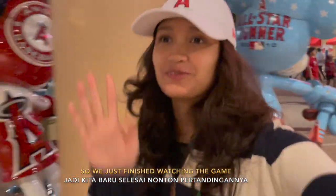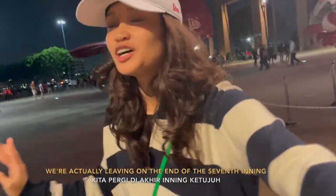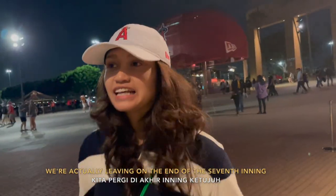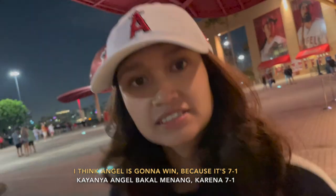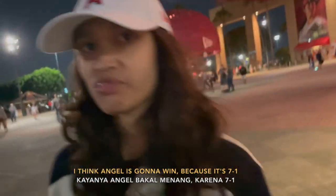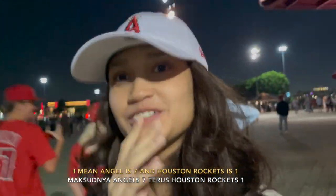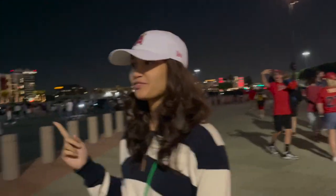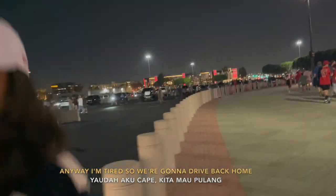Watching the game, we're actually leaving on the seventh inning. End of seventh inning. So we're winning by a lot. I think the Angels are gonna win. This is like 7-1. I mean, Angels 7, and okay, it's kind of close. Houston Rockets is 1. Oh, Rockets? Sorry, Houston Astros. Anyway, I'm tired, so we're gonna drive back home.